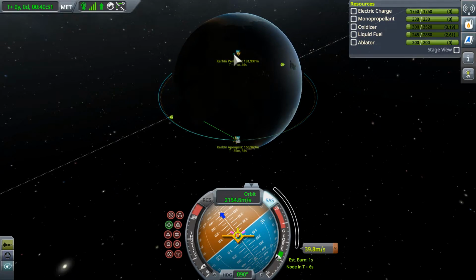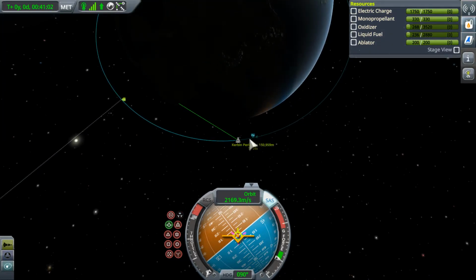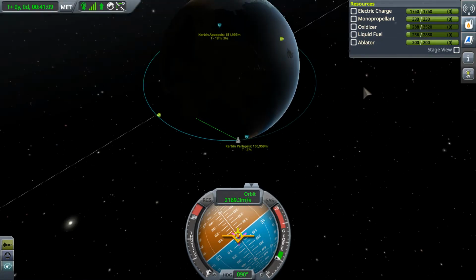Just wait for this to get to 150. Notice our apoapsis is barely changing, which is what we wanted. Good. So 150 by 151. That's close enough to circular for me. If we had burned a little bit less, we could have caught it, but whatever, who cares. So, we're now in our hopefully permanent orbit.